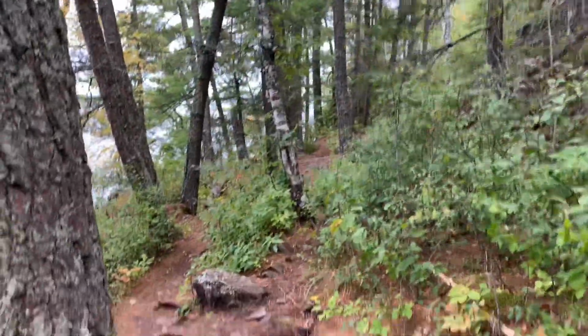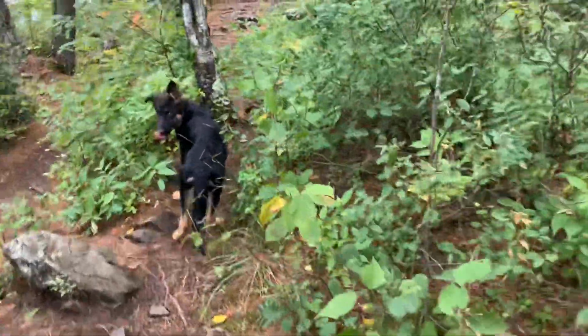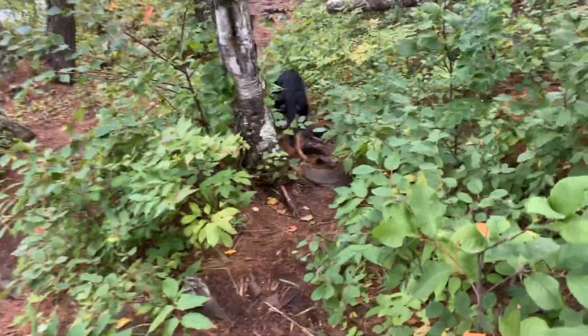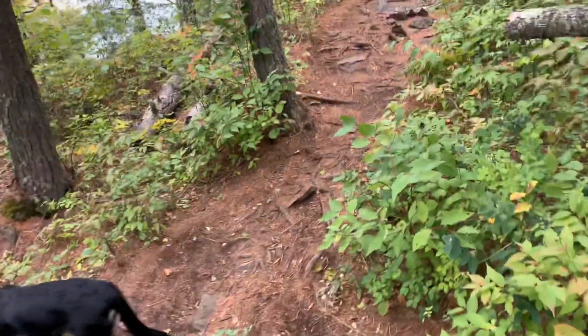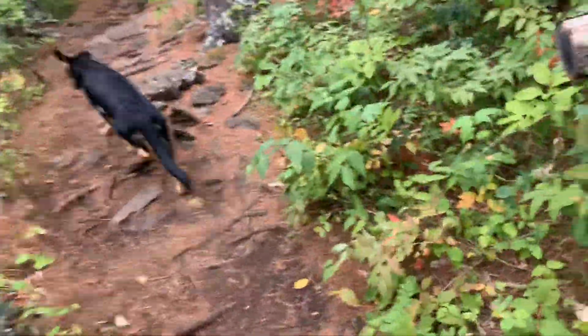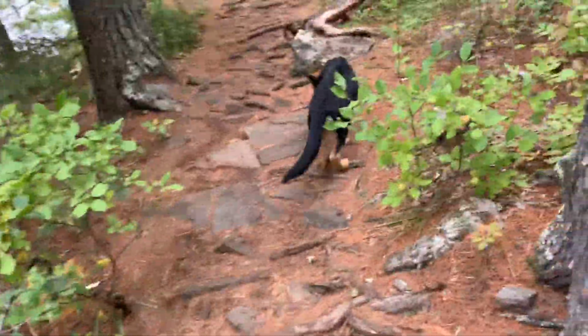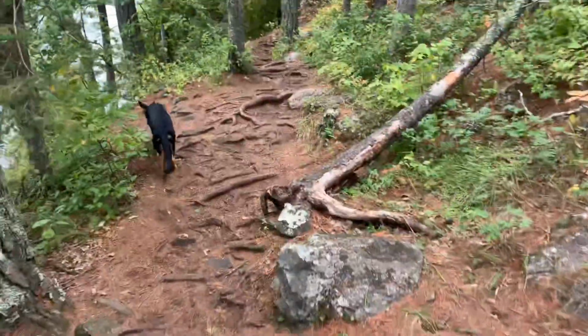Puppy, come here. So he's struggling a little bit more than I thought he was going to with some of the climbing, mostly just because of his size, he's having to kind of jump up onto things a lot, where I didn't think that was going to be such an issue. So we're going to get to the next rock wall, see how he does, and that'll determine whether or not we turn around and then I just come back and solo this. Maybe next weekend or the weekend after.